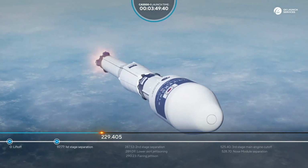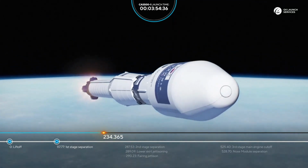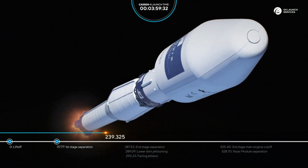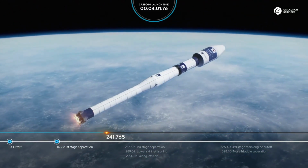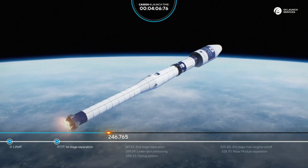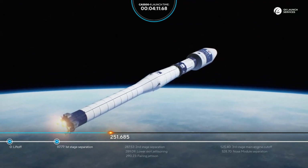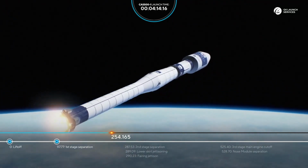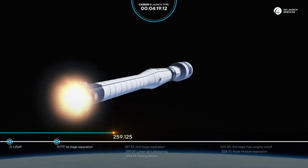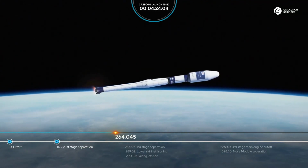And there will be just a series of events after the second stage separation. We're expecting the second stage separation, and then lower skirt jettisoning and the fairing drop. So all flight parameters readout is nominal. The rocket continues its ascent, 260 seconds from liftoff. Everything looks good.